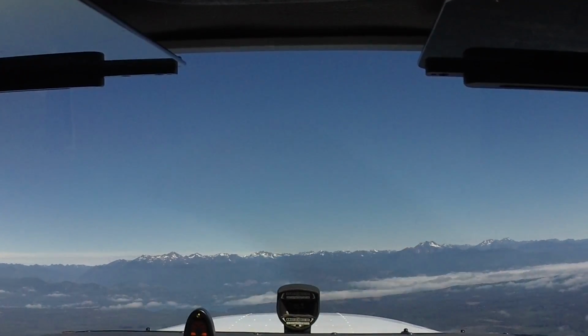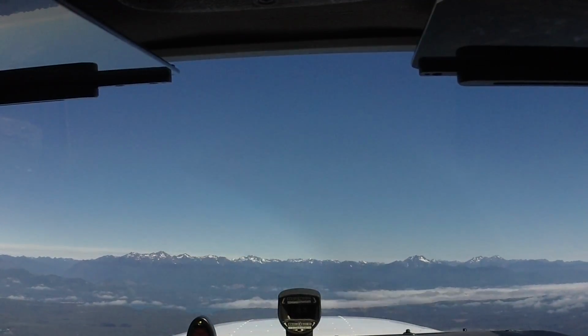Start your turn to the left. 20-degree bank. Take care of the power, and you just pitch for altitude.